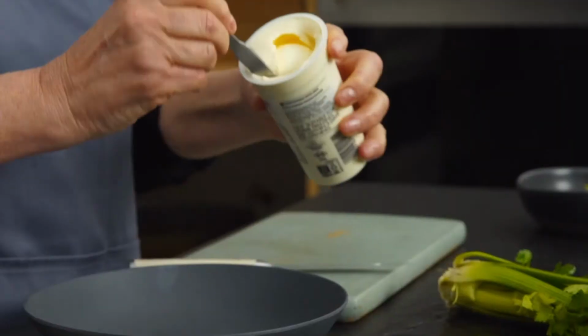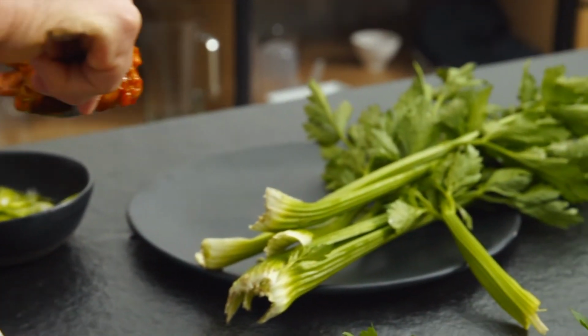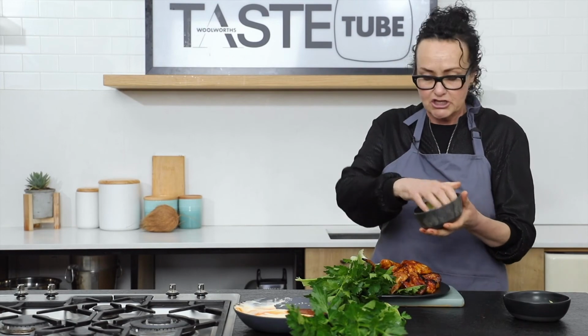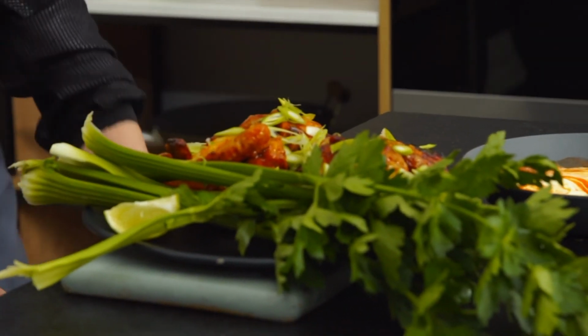Now for the dip, I use sour cream. That's how easy it is. Hey presto. Piping hot and yummy. Look at those, because you can't wait. And then I've got some nice lime wedges. You can use lemon if you want. And then I've got some spring onions as well. And our fantastic sriracha sour cream dipping sauce.